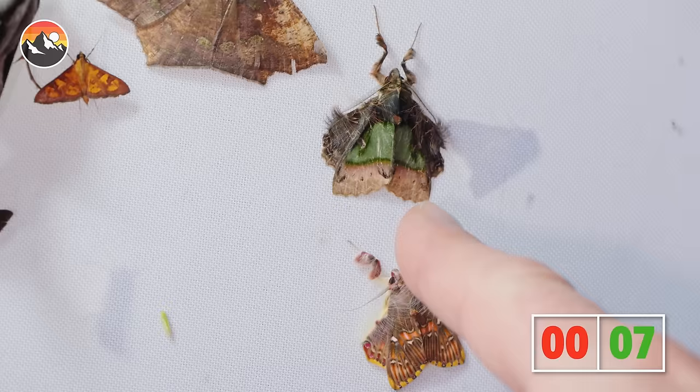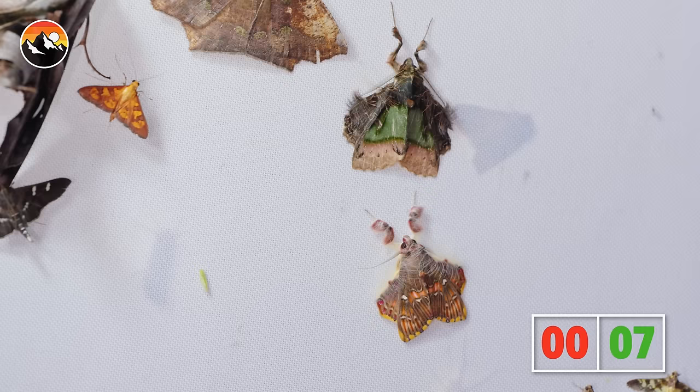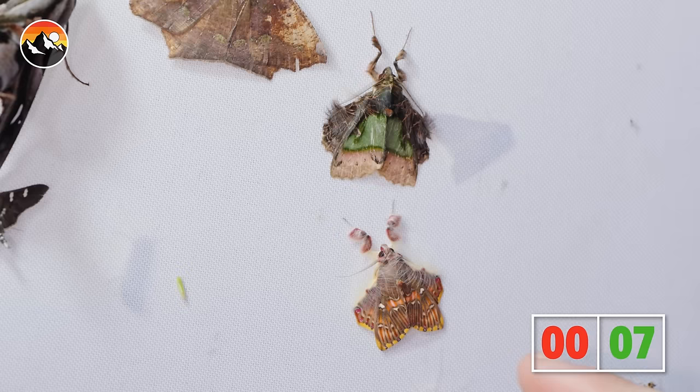Okay, look at this. Is that a new species? It's so cool, right? And actually, we have two species of the same genus. Oh my gosh, you're right. They are so similar, but they are different. The wing patterns are totally different. And am I right? Is that a moth? It's a moth. It's a moth.